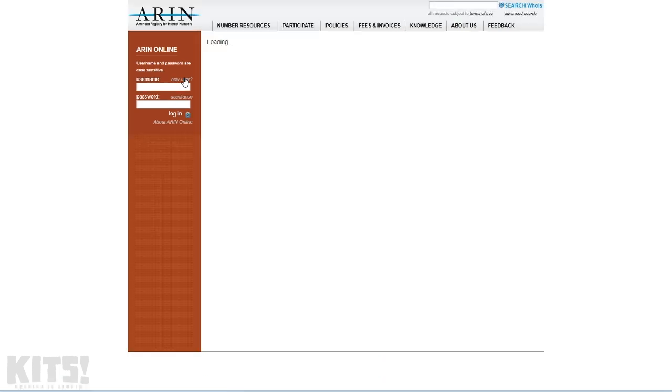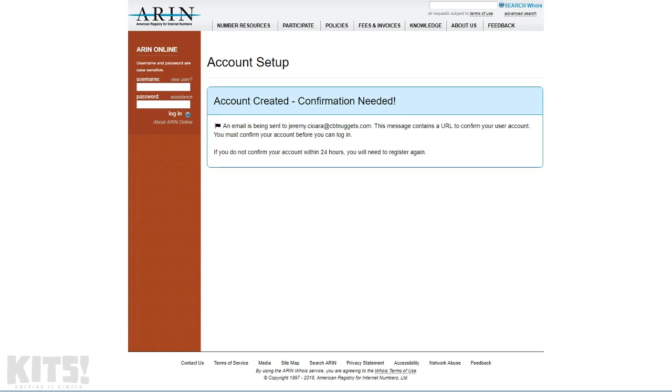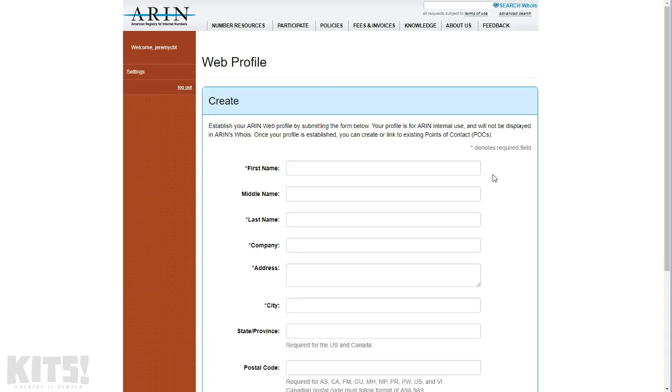If you're looking to set up BGP and you haven't registered with ARIN before, you can create an account totally free. Fill in all the info and click on submit. You'll get the standard email confirmation. And once you click the link in your email, you can log in with your new account. Thoroughly read and accept the service agreement and create your web profile. Now notice it says once your profile is established, you can create or link existing points of contact.